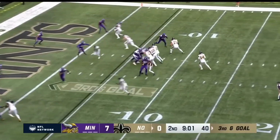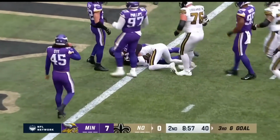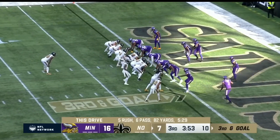12th play of the drive. Dalton looking, end zone, juggling catch made. Chris Olave with the touchdown. One of the most prolific touchdown scorers in the league in the last 6 years.